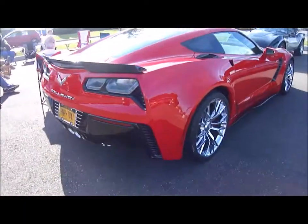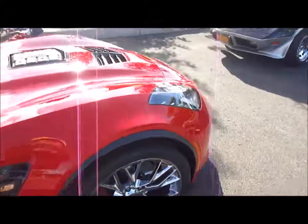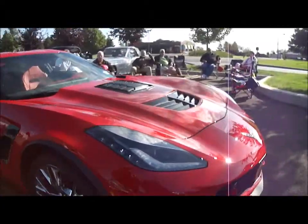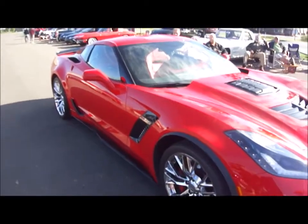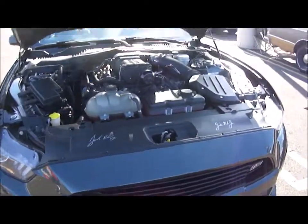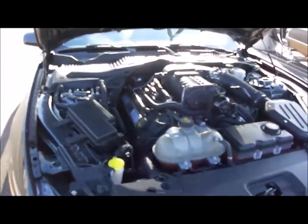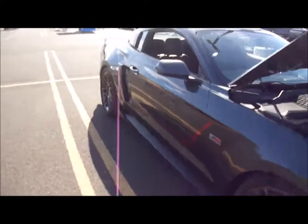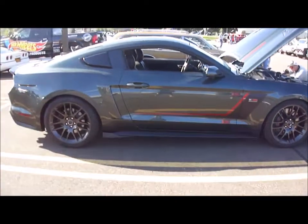Here we have a Callaway tuned Chevrolet Corvette Z06, probably making in the neighborhood of, I guess, right around 1,000 horsepower. So that is awesome. Just looks like a normal Z06, but it is not. This is a Roush 2016 Mustang Stage 3. That's 710 horsepower. Wow.